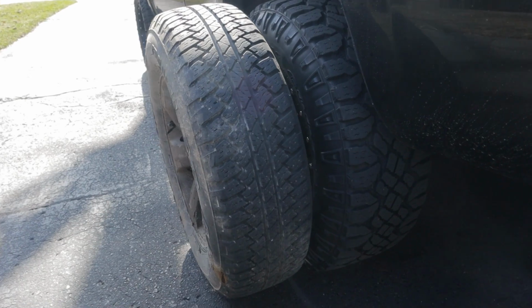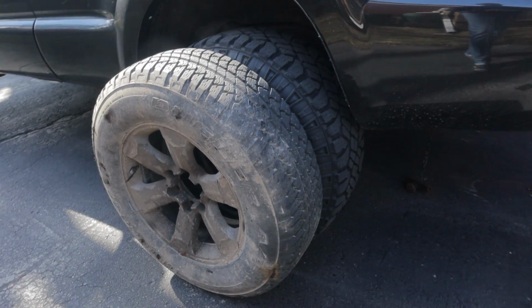the stock location, so I'm actually running a 255/75/18 that was like a takeoff from a Jeep Wrangler, and that tucks up into the factory location just fine, and the main thing is that it has the same outer diameter as these wider 285s. Now I wouldn't drive on this for an extended period of time, but at least it's enough to get me to a tire shop and not just stranded out in the middle of nowhere.